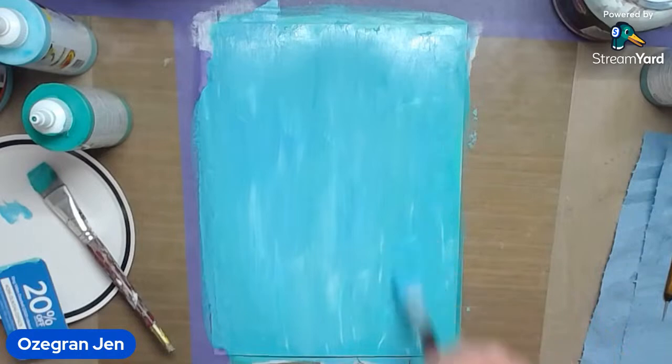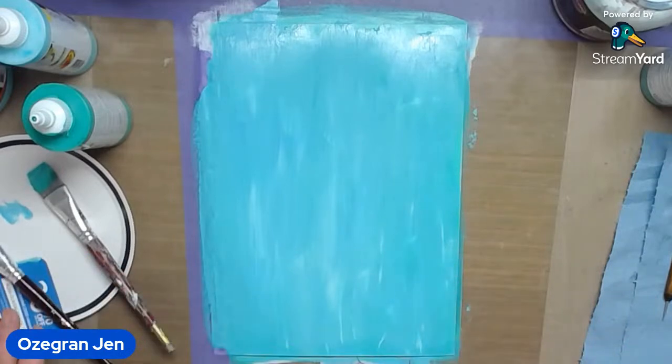Well, why don't we get some texture into it? Who's that? Eileen? No, Mandy.